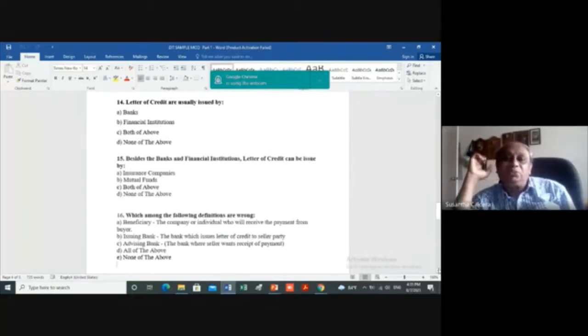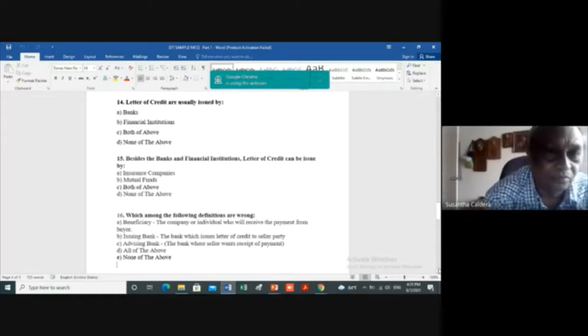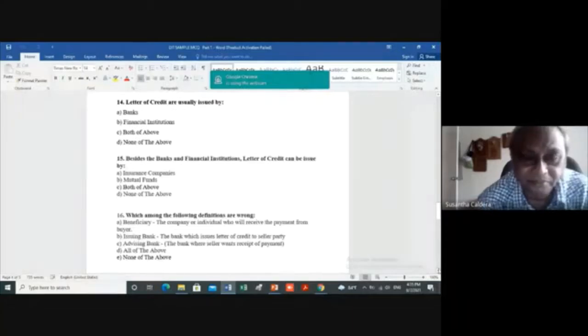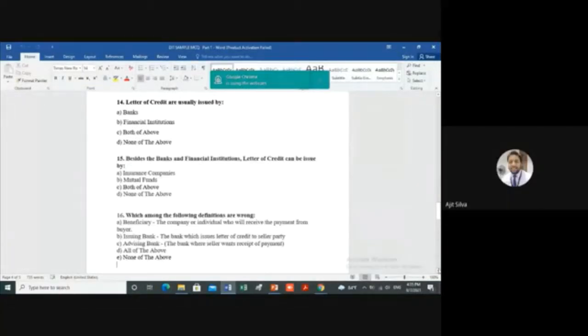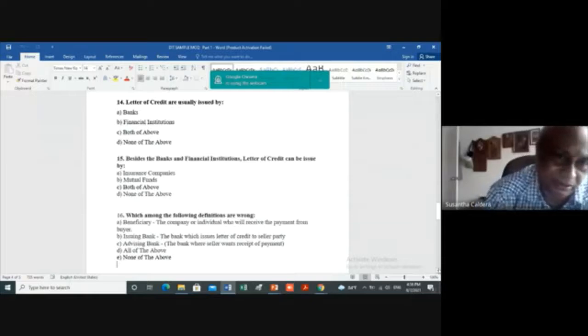Letters of credit are usually issued by, what's the answer? A, B, C, or D? What is the answer? C, both of them. C. Anybody says A? Only A? No. LCs are usually issued by banks as well as financial institutions. So the correct answer is C, both of the above.